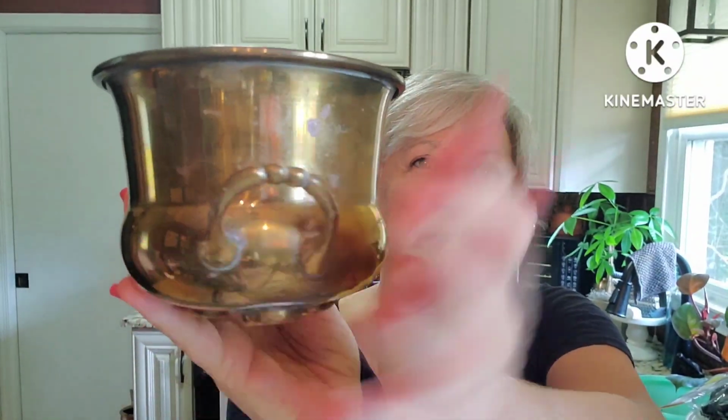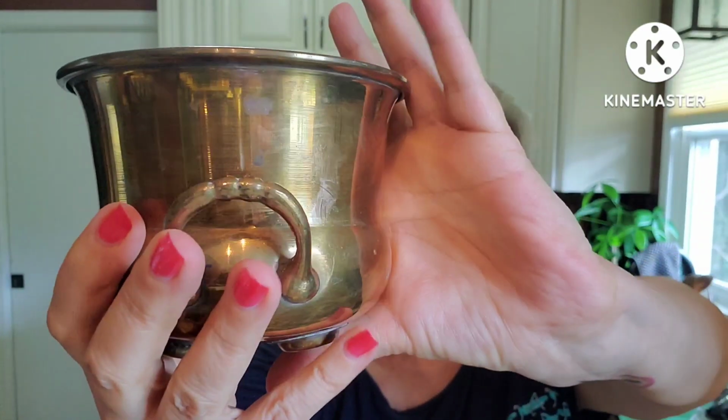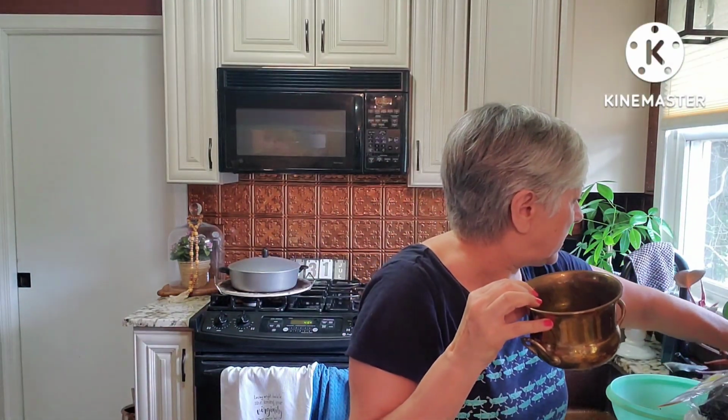I think, brass, I'm going to call it a planter. I do like the two handles on the sides here. I'm going to leave it as it is. I'm not going to clean it up, but this would look adorable with a plant in it. Let me see if I have one handy. Let's see how it looks.